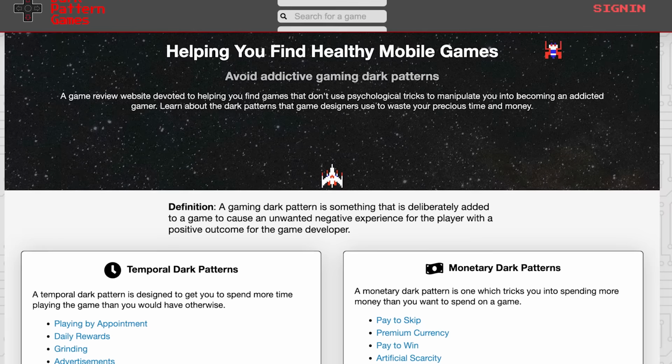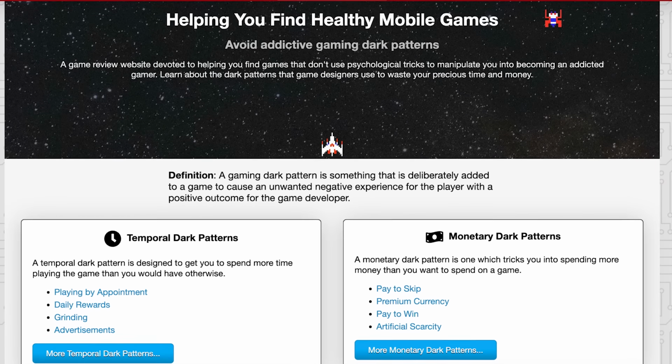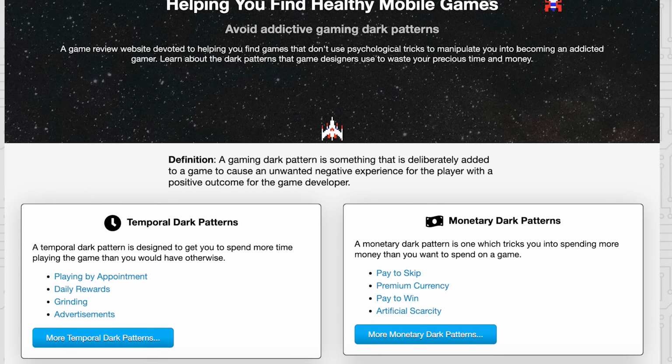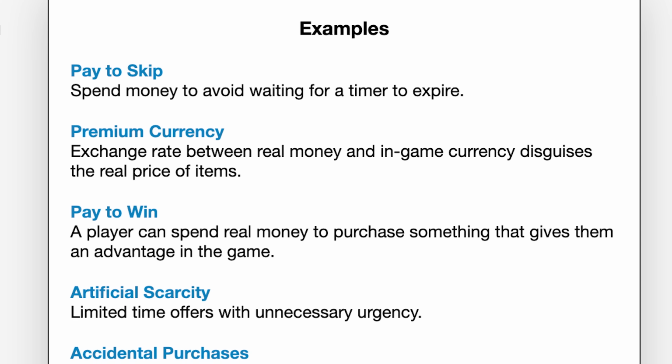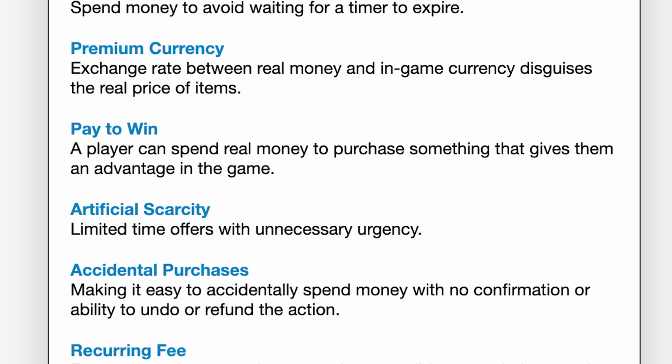Beyond the educational and social implications of these games, is the gameplay a healthy experience for kids? The website Dark Pattern Games goes in depth into addictive, deceptive, and overall unhealthy gaming practices, especially the ones that appear on mobile games. To get a better look at the potential negative effects of this type of game, I'm going to be comparing the features of the Shopaholic games to the dark patterns listed on this site.